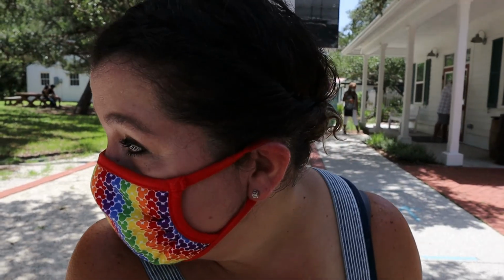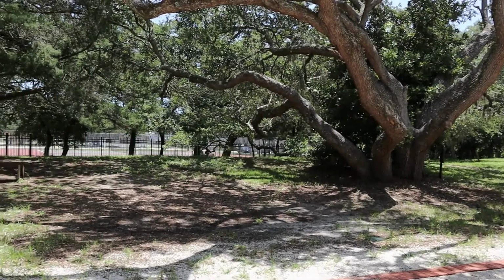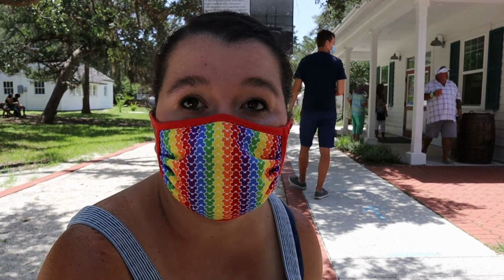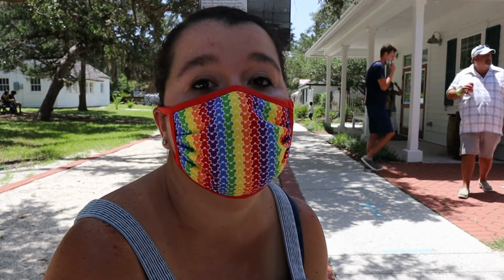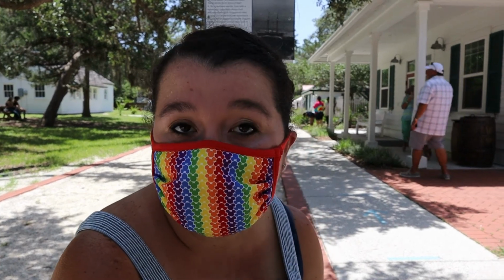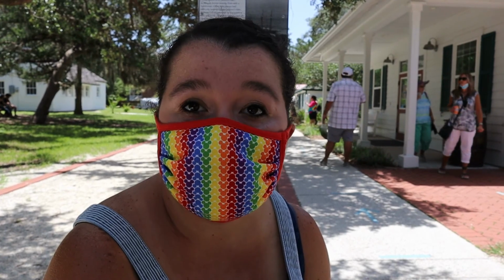It's really, really nice grounds. They have new exhibits, and it looks like they're always doing new things. And even though the buildings are old, they really put a lot of money into it, and it's well worth the $12 to get in here. I would pay the $12 just to go to the top of the lighthouse, but the fact that you get all these exhibits too is really cool.